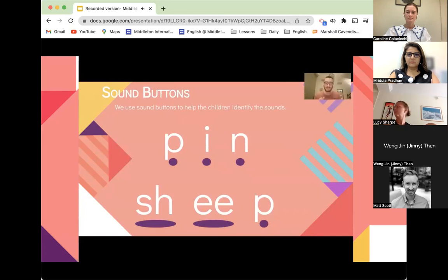So in the word below, we have sheep, and it has a longer sound button. So we know there we're dealing with a digraph, and the children know then, oh, this is a longer sound. Okay, so sh, ee, p, and then they put it together to blend.